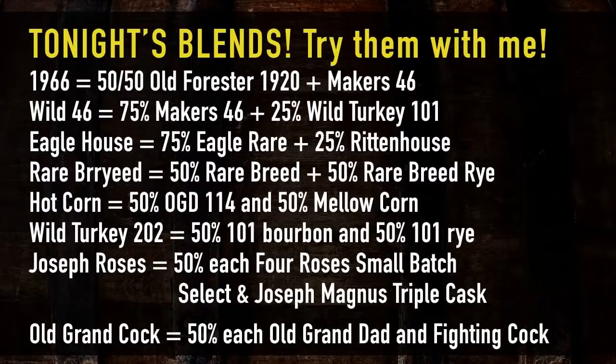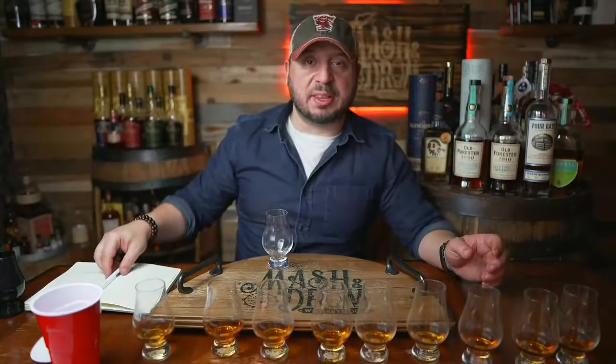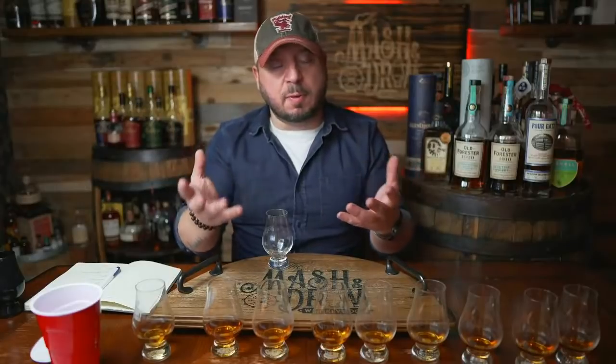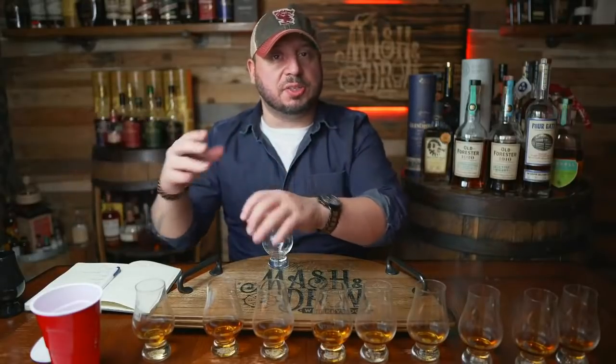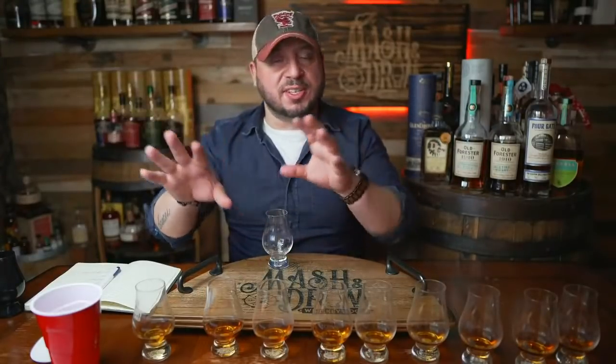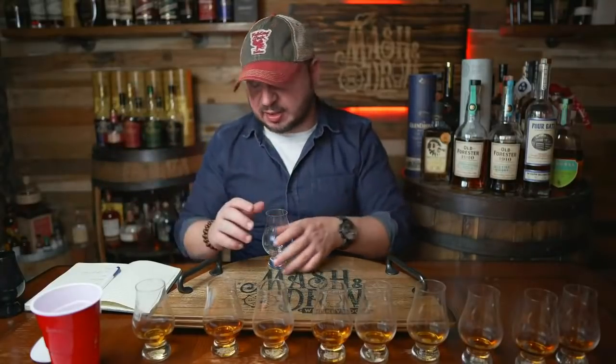And the Joseph Roses, oh my God, 50%, Four Roses Small Batch Select, and the Joseph Magnus Triple Cask. Just try them if you guys have not tried those yet. Those are incredible blends to kind of toy with. And remember, those ratios are not set in stone. That's the beauty of blends. You kind of work with them, see what works for you. But as far as a combination of flavors, those blends work really well together.